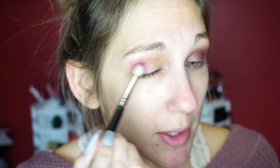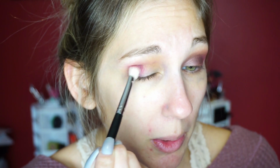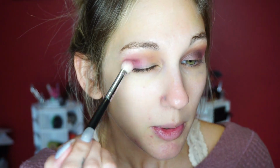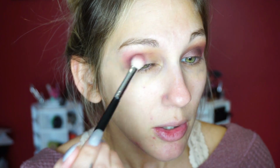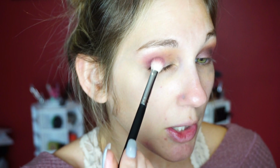My main focus is going to be right here on the outer part of the eye and just making sure that it's nice and blended. Don't worry about going too far out or too far up, because you can always come in later and clean it up with eyeshadows or even concealer. So I don't worry too much about being super precise here. I don't have a ton of lid space to work with, I just simply don't. So for me, it usually gets messy because of my limited lid space.